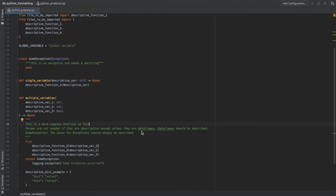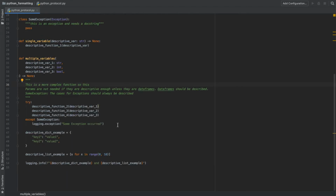If a function has any exception handling, then it must have a docstring explaining what the exceptions are and why they're needed. Logging of said exceptions is also needed. If you use data frames, then they should also have their columns explained.